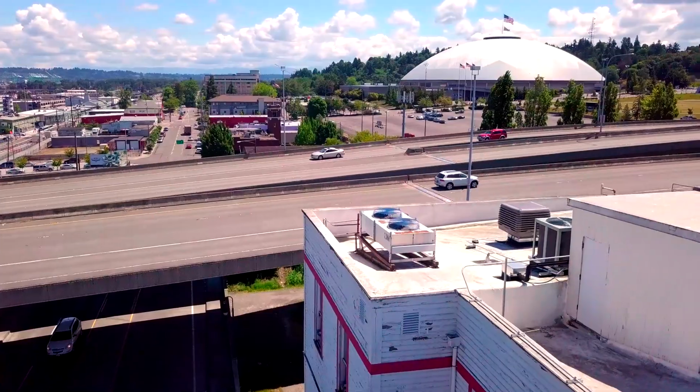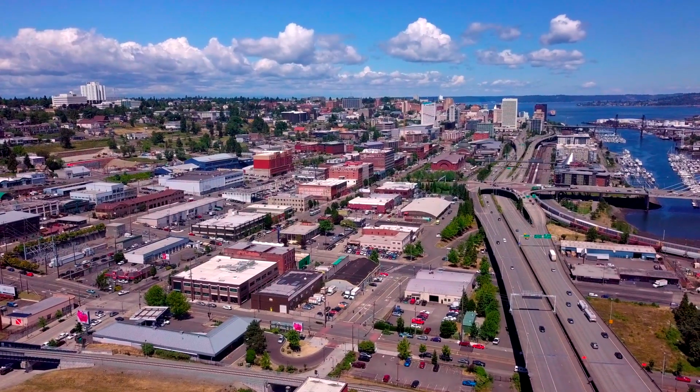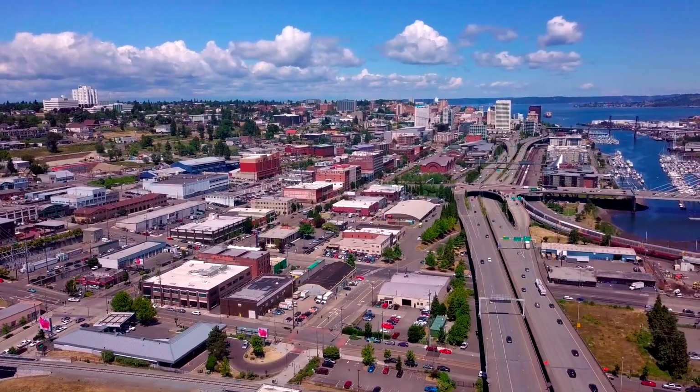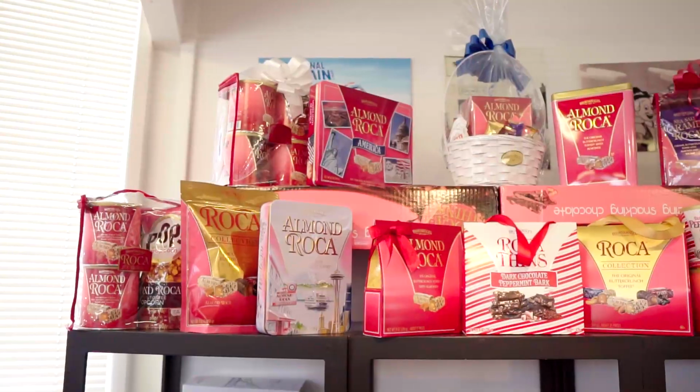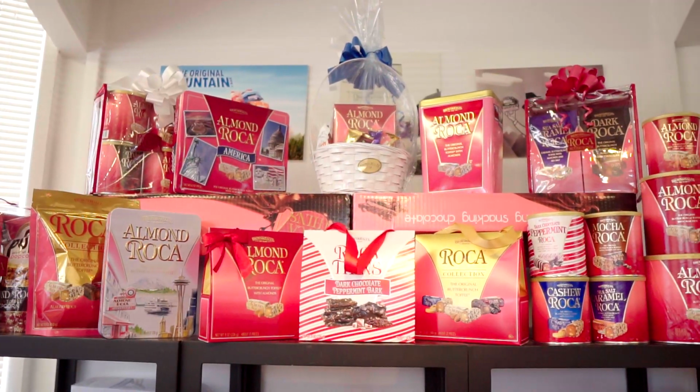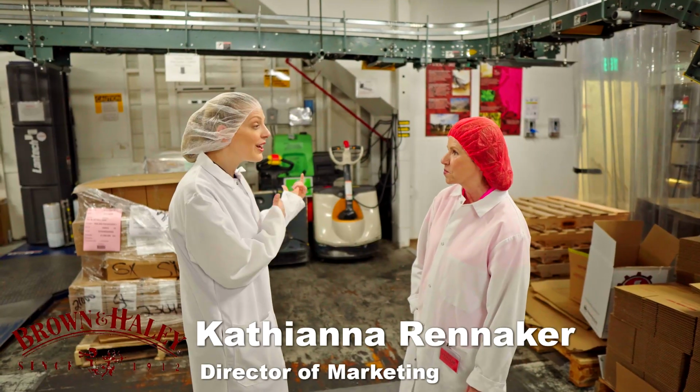This was a genius. This is a man who ultimately allowed the words Tacoma, Washington to go more places around the world than anyone else is saying Tacoma, Washington. We're taking Tacoma, Washington, the words, and not just the words, but the extraordinary products to 65 countries around the world. 65? 65. Oh, that's amazing. Let's go ahead and show you how Almond Roca is made.